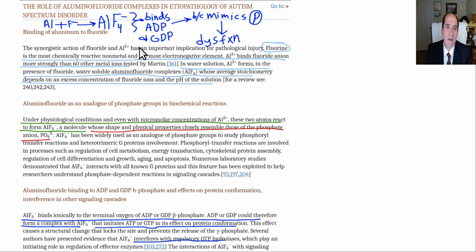Al and F minus forming complexes like AlF4 mimic the structure and size of a phosphate, and because of that, they'll bind to ADP, adenosine diphosphate, they'll bind to GDP, and then they can cause dysfunction in those enzyme systems, you know, the ATP and the GDP enzyme systems, and that can be a real problem for the cell.